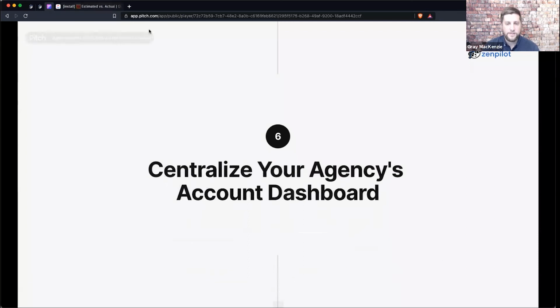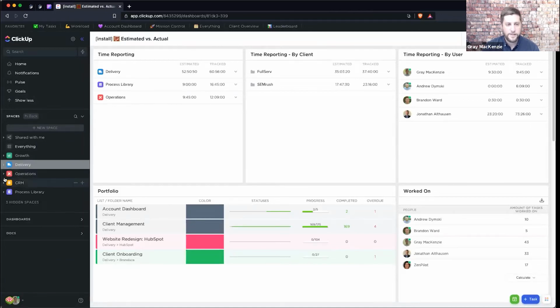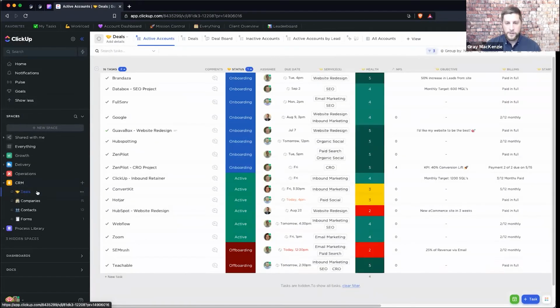I'm going to take you to a different, we call this an account dashboard, but this is not truly a dashboard. So now we're going to look briefly at the CRM side of things. And this is where we measure. And I'd be curious to know if you have this in your portal right now, or in whatever PM tool you're using, or if it's in a Google Sheet, drop in the chat. Let me know if you have this built already or haven't built it yet.